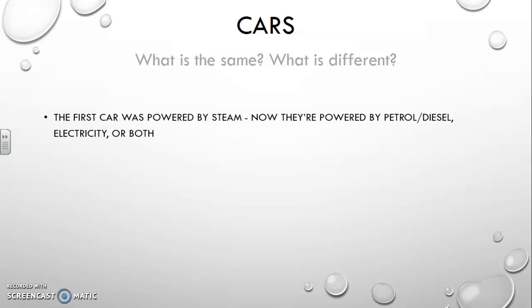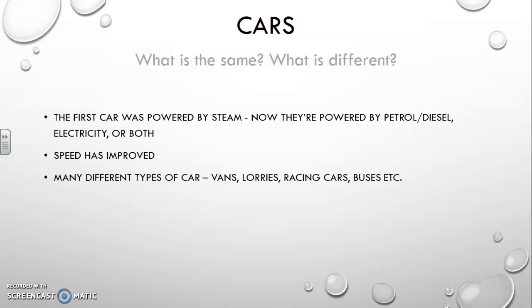Okay, so the first car was powered by steam. Nowadays they're powered by petrol or diesel, electricity, or both. So you might go to the petrol station with your grown-up sometimes. They didn't have those back then because it was all powered by water turning into steam. The speed has improved. So back then, a car would only go as fast as someone running or doing a speedy walk. Obviously, cars now can go really fast.